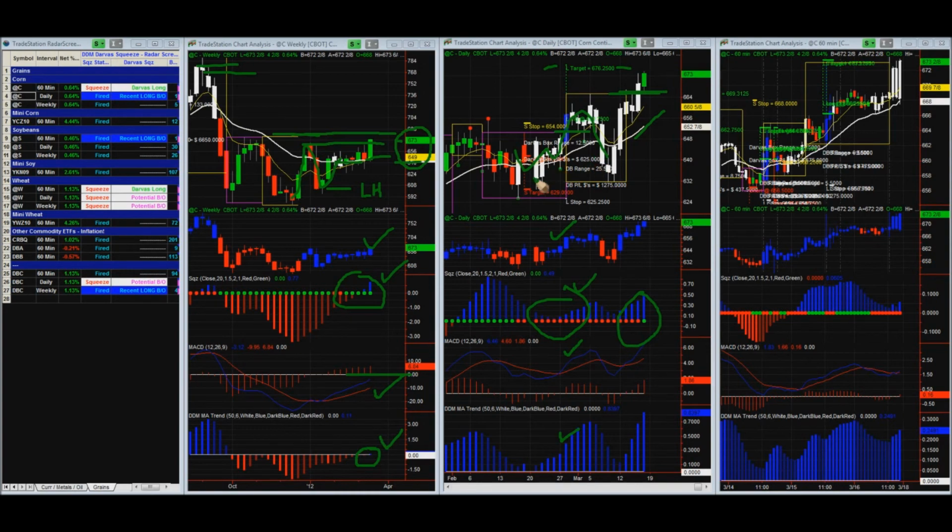All of these early signs, you have a higher low here. All of these early signs of what you would call early stage constructive base formation. You're basically building a base here, which I think you're going to push higher from. And on the weekly chart as well, you're getting tighter and tighter price action, and now you're starting to push higher. So I think we're actually looking at higher prices in corn, and I think we're looking at higher prices in the other grains as well, which we'll take a look at right now.